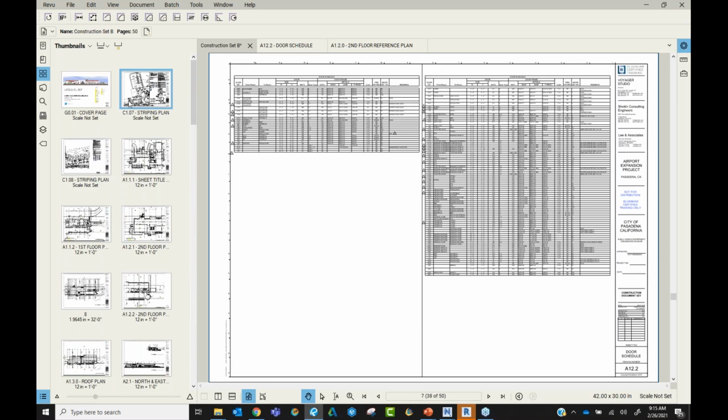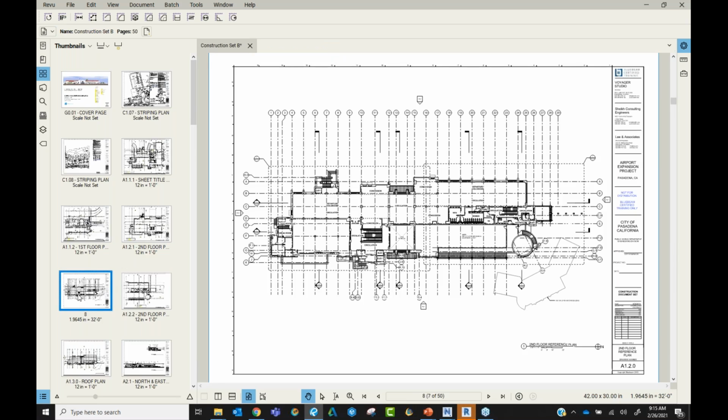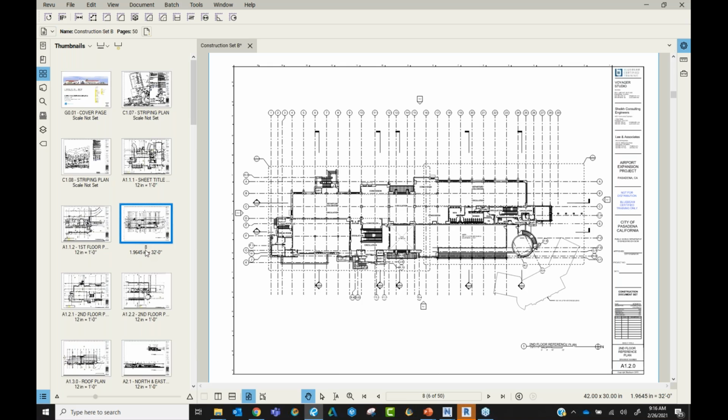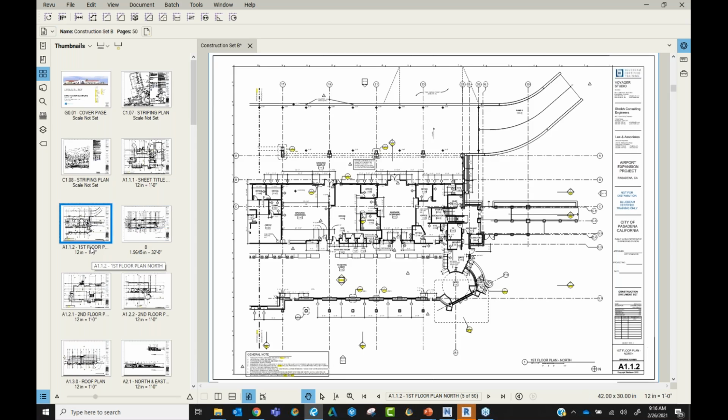Now, another thing that I did want to talk about, and you notice we're kind of going in an order here, right? I've got the door schedule and I've got my second floor reference plan inserted in here right before, and you know what? I put it in the wrong spot, so I'm going to move that back up real quick. So you'll notice that we have our sheets kind of put in place, but the problem is they came over with a number, right? 8 here. And another interesting thing that I wanted to talk about was the fact that some of these have come through pulling their sheet name and the sheet number, okay?